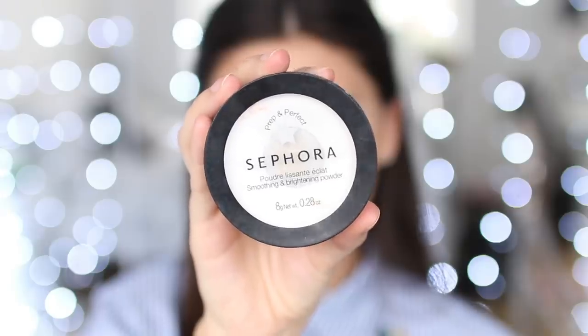So the next thing is something that I feel like I raved about a lot a while back. I calmed down on it, but still used it, I just didn't really tell you. So this is the Sephora Prep and Perfect. I was going to say Prep and Prime, it's the Prep and Perfect. Oh, I can't say it. Colorless Smoothing and Brightening Powder. So you can only get this in Sephora in Europe. You can't order it online unless you order from the French site and get it sent over, or if you go to France or Spain or anywhere in Europe.